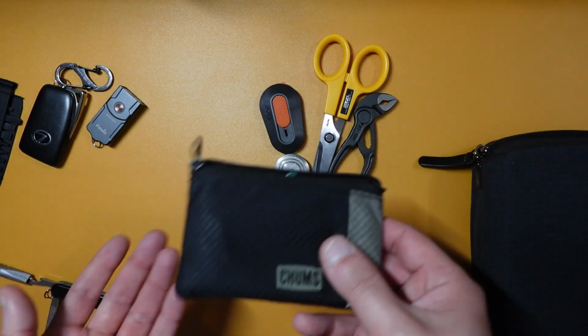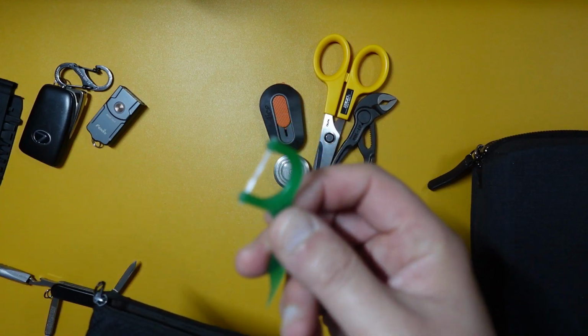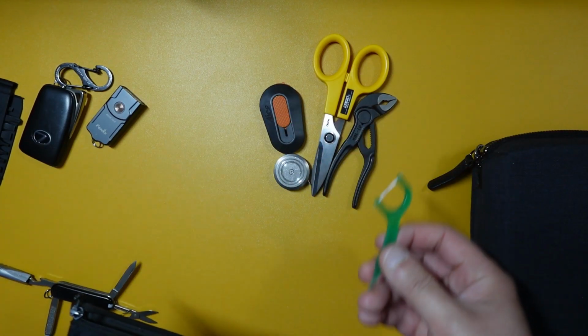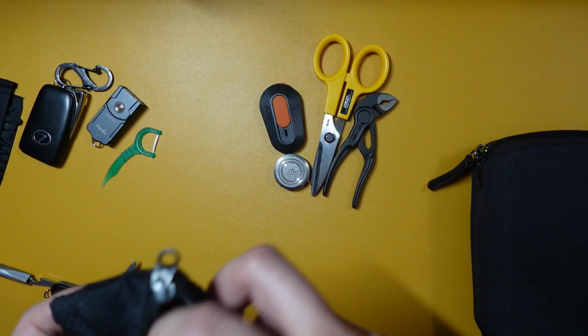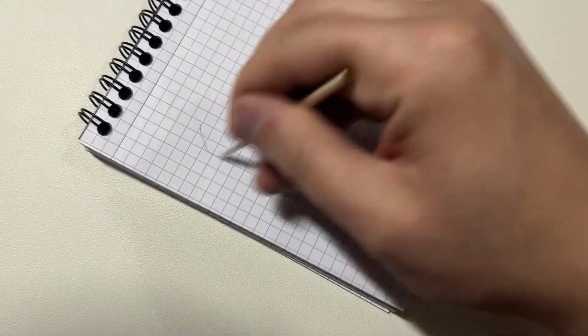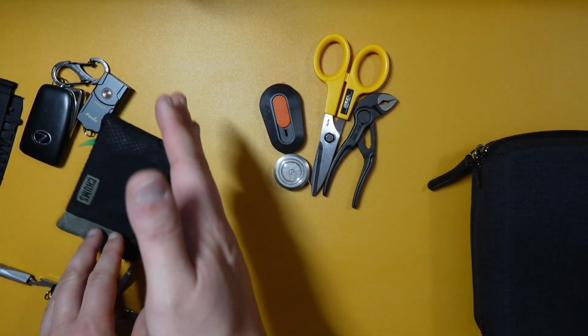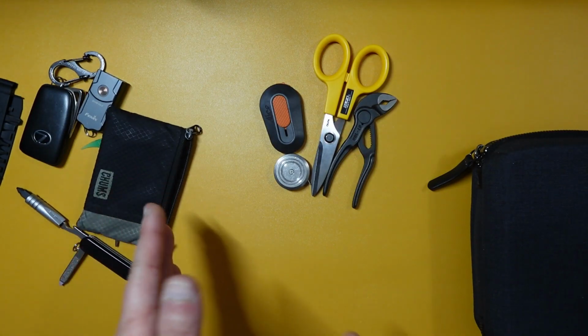I also use a Chums wallet. Inside of it, I have one of these Dentacs. After I use one of these, I make a note to myself to get a new one in, and so that gets replaced. What I've been doing recently is putting a little Fisher pen in there. I'm like, well, might as well, right? So there's that, and this is all I really carry. This is what I actually carry all the time.